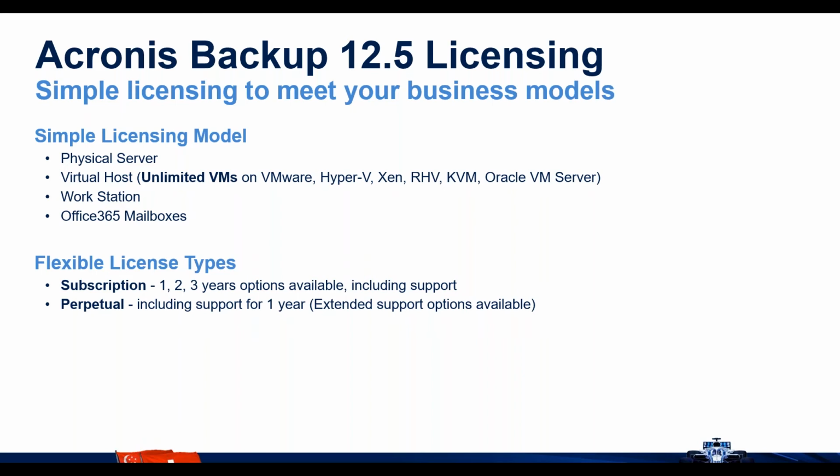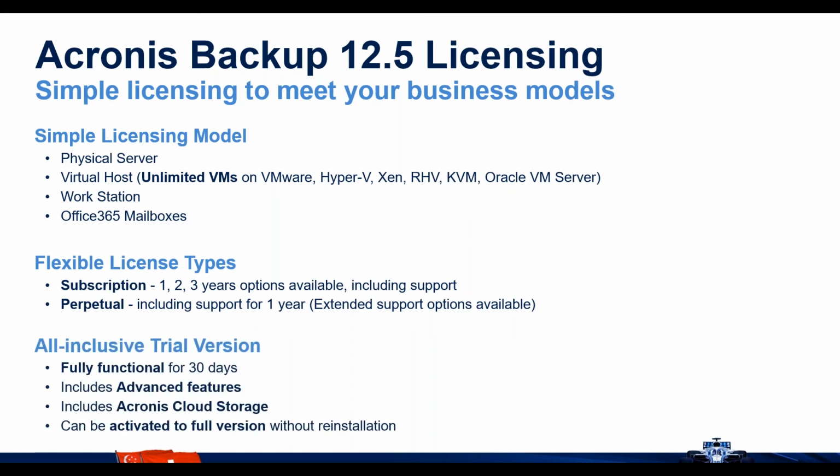I think on there, a 3 or 4 year is about the equivalent of perpetual plus those support options. And finally, if after all of this demo and everything looks good, we can give you a full trial. Our trial is not a cut down version. It's actually our full product. You have access to everything for 30 days.